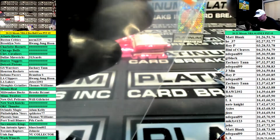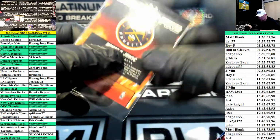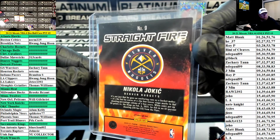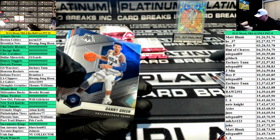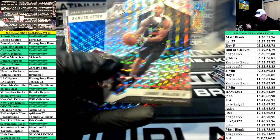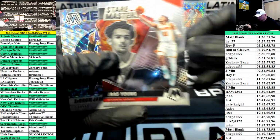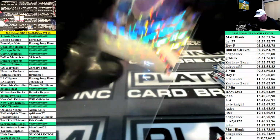Trae Young montage and a straight fire Jokic for the Nuggets. Nice Nuggets one, that is card number 9. Ninth spot is J. Min. Avija for the Wizards is 217. Kelly Olynyk for the Miami Heat, 3 of 99. Three spot is Roy P. Blue. A Stairmaster Trey and a LeBron James Men of Mastery Mosaic.